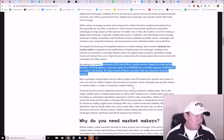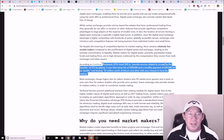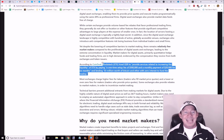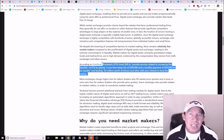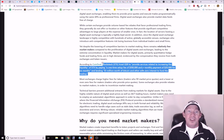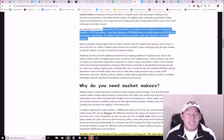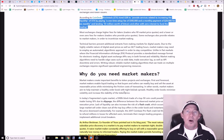The projects do it. The exchanges do it. Here's Blockstack, STX. They hired a company to provide liquidity. They paid a one-time setup fee of $100,000 and a monthly payment of $20,000 for 6 months. And then they gave them $1 million worth of Bitcoin and Ether with 0% interest to fund the trading. So this basically exists because of these crypto projects and exchanges, on purpose.